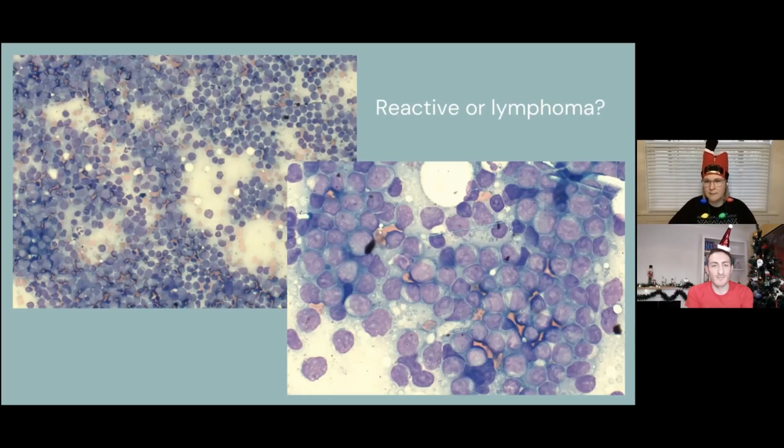So this is his lymph node aspirate, and they ended up submitting multiple lymph nodes. They submitted submandibulars, popliteals, and I believe prescapulars as well. And this one was, I believe, from the popliteal. I don't remember, but in either case, it was one of the lymph nodes.